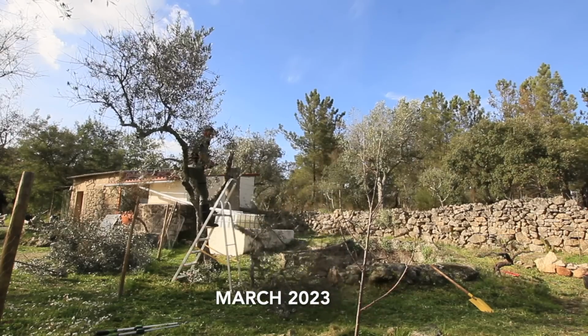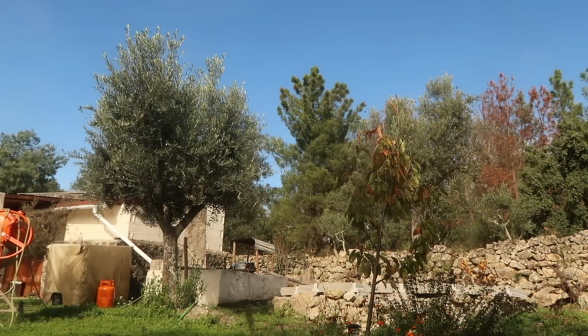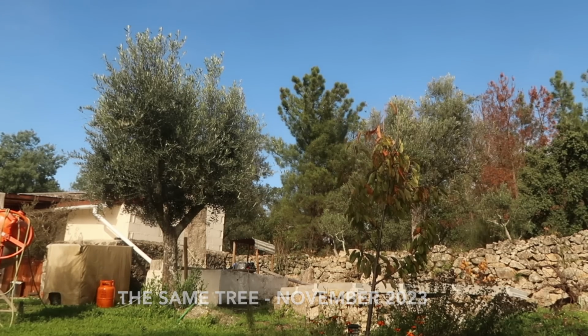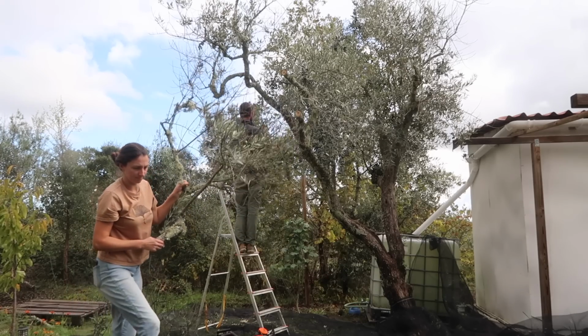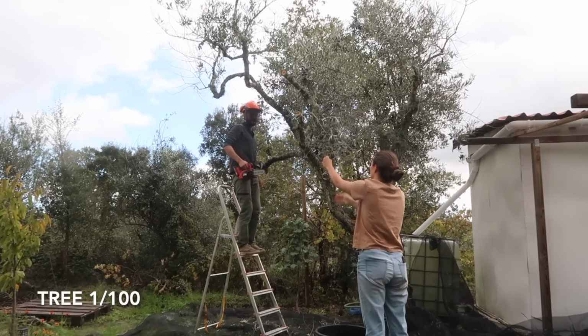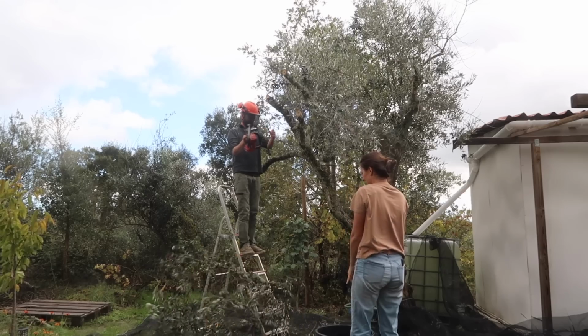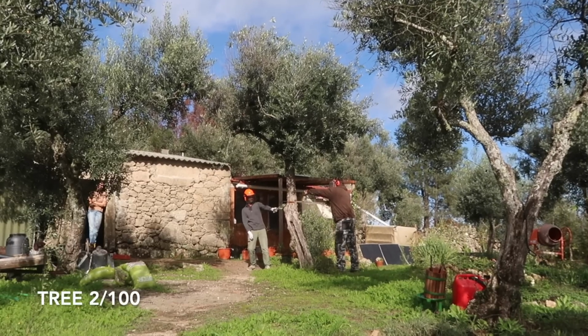Back in March of this year, Iwan gave a few of our trees a drastic prune and they're now flourishing. So we feel a lot more confident with the pruning. Usually cutting them back this harshly will result in less olives for at least next year, but is better for the longevity of the tree and future olive harvests. Also, pruning whilst harvesting makes picking the olives easier. We won't do them all this year to make sure we will have some olives next year, and some need a harsher pruning than others.